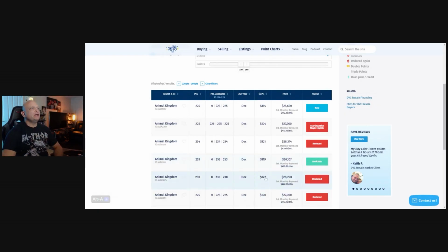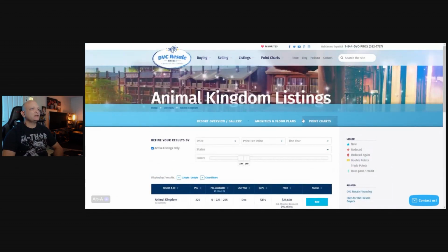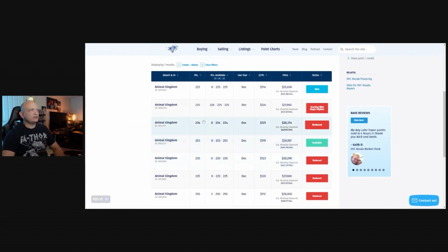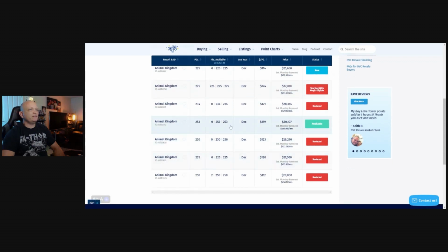Let's take a look. So I just jumped onto this site, DVC Resale, where they sell the contracts for Animal Kingdom. There's a few sites. There's just one I literally found on the top of the search engine. And we can see here 225 is not quite enough for what we want. 250 looks good. That's what we're sort of looking for. 250 points, $30,000 for a contract. $30,000.